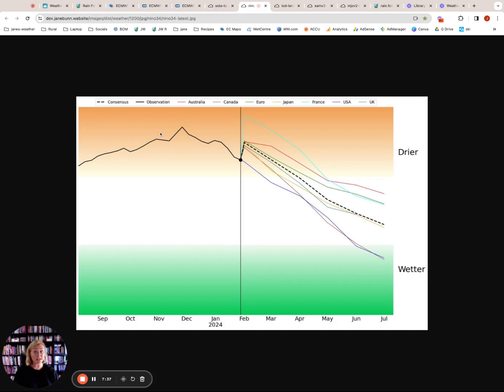We saw that box. Here it is up until this point here. Models are suggesting they're a bit out of kilter, but models are suggesting that will downgrade. It will go neutral. There are 2 here that are looking at La Nina as a possibility as we go into winter next year. The rest of them are looking neutral. It is very, very early days, and this is only one piece of the puzzle.